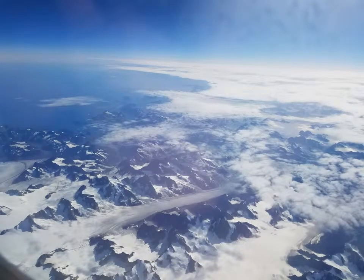As I flew home from Iceland, I flew over Greenland, and this is in the summertime, and you still see ice there. But the coverage of ice or glaciers is actually decreasing in Greenland, and that can have an impact on our sea levels.